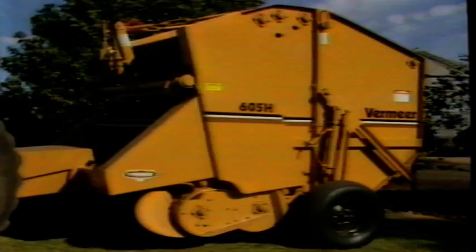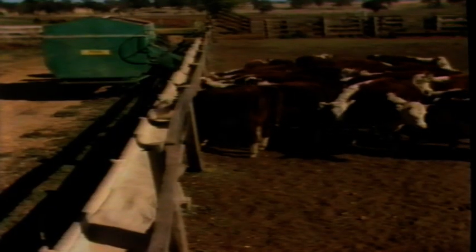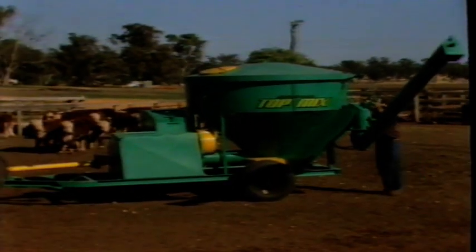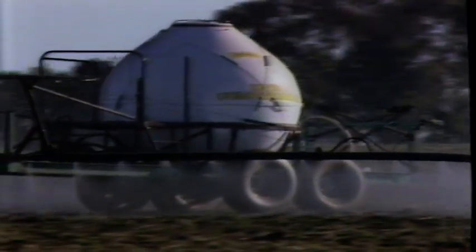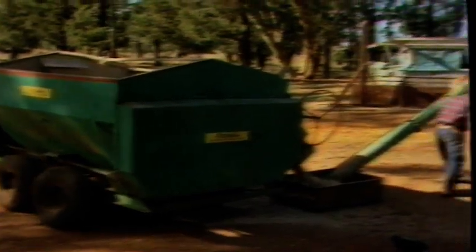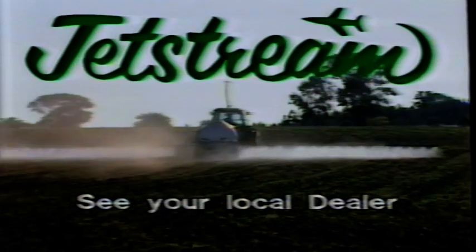To mix it, bale it, store it, cart it, move it, spray it. The answer is as simple as Jetstream. Jetstream manufacture a huge range of quality farm machinery that's right for your farm. Truck bins, augers, fill bins, hydraulic harrows, transportable silos, the famous 5-in-1 grouper, and the accurate computer spray. If you want tough, reliable farm machinery, Jetstream is the only name you need to remember. See your local Jetstream dealer. Jetstream, the year-round farm machinery.